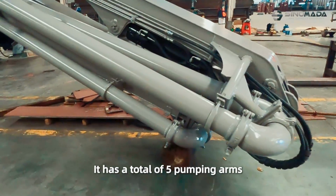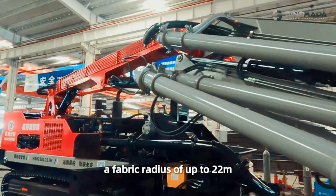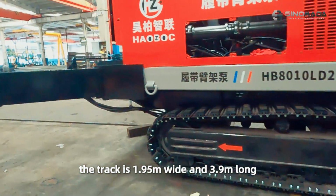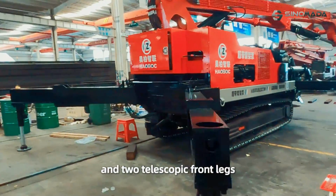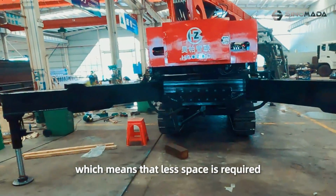It has a total of 5 pumping arms, with a fabric radius of up to 22 meters. The truck is 1.95 meters wide and 3.9 meters long, which can be used on sand, mud, and mines, etc. And it has 2 telescopic front legs, which means that less space is required.